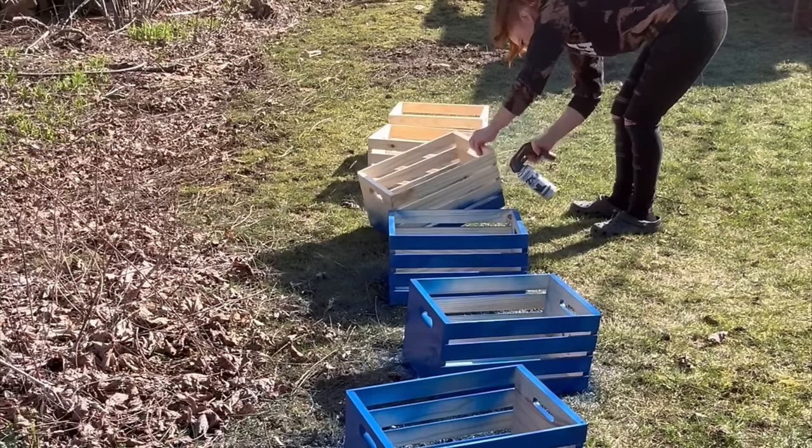I decided not to do two coats of paint. I feel like they're fine. I mean, it probably could have used two coats of paint, but it took a long time and a lot of arm muscles. So I just did one coat of paint. They're fine. We're gonna add their names. We're gonna put all of their stuff in it for the summer, like a beach towel, their bathing suit, plus some Easter candy, of course.